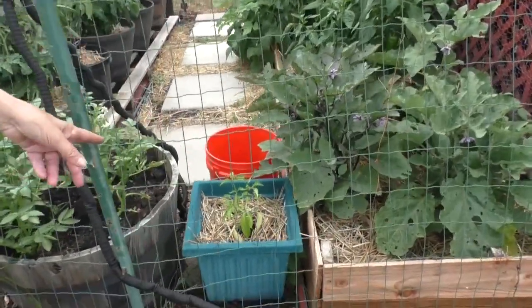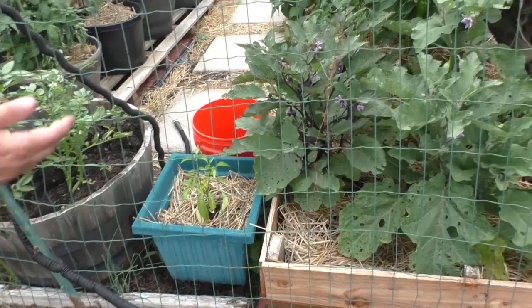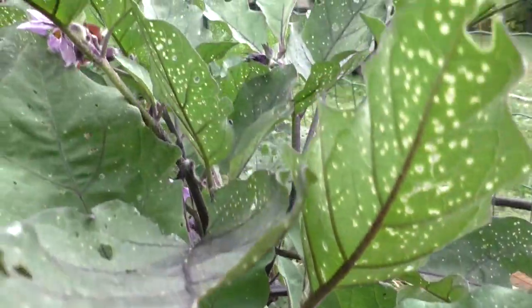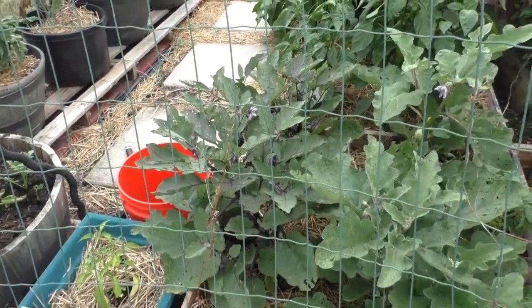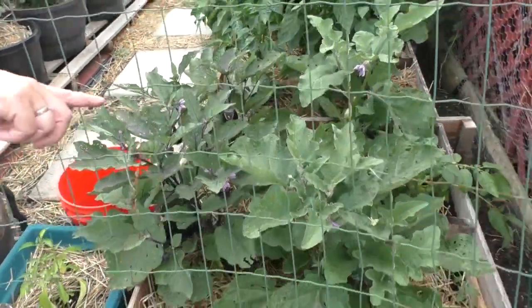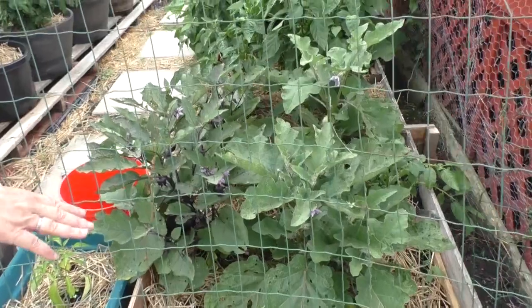This little guy here is a jalapeno that we broke in half, but it's coming back to life. We have eggplant. This is a Japanese variety called Camo, and I grew that from seed in the basement, and it's doing really well. It stays short and bushy, but it's a really good producer. There's probably 4 on that plant and a couple on this one. These I bought, actually. I didn't start these from seed, and they're just starting, so they're a little later in the game. This is a Rosa Bianca.